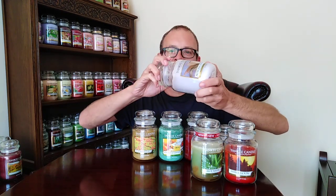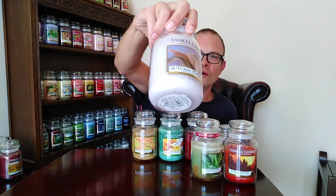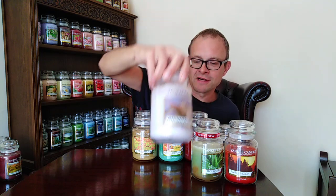And you kind of float off on this one a bit. There's not too much autumnal about Autumn Pearl, but it has a lovely, quite fashionable fragrance. I can imagine this one being quite popular with younger people, should we say. It's got that kind of more contemporary fragrance to it. Let's head into Christmas. Why not?